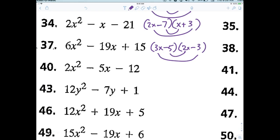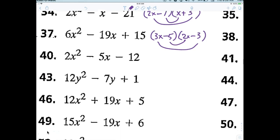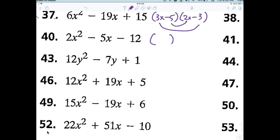All right? Let's check out 40. 2x and x. Now, how do I know it's not going to be 2 and 6? Come on, look up and listen to what I'm saying. A common factor. That is exactly correct. If it's 2 and 6, 2 would have to go here, right? Or 6. But 2 or 6 has a common factor with 2. So I know it's not 2 or 6. Everybody with me? All right, that's important.